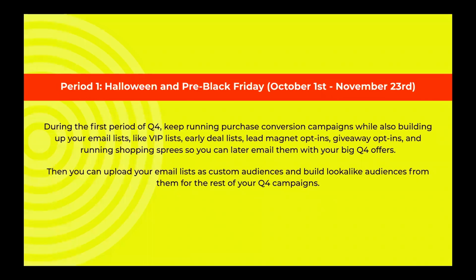So period 1, like I said, for this one, here's how you should be thinking about it. It's keep running purchase conversion. Even for any sort of holiday, we still want to be doing purchase conversion campaigns. And again, you also want to be thinking about building up your email list, early deals, lead magnets, opt-ins, giveaways, something to tell customers, hey, look, we have a thing happening for Black Friday or for the season. Come by.